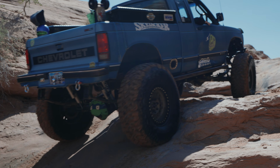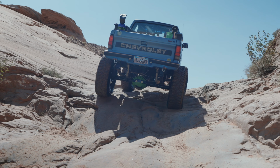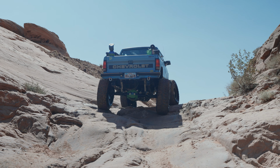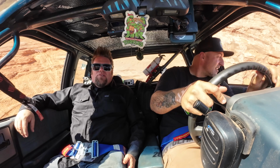So I really enjoy this trail. I used to take my kids on this trail when they were little, and then having Ian here with me today was a really, really good time. We had a great time hanging out in the truck, riding around in the old Smoke Show S10, and just bombing up some of these rocks.